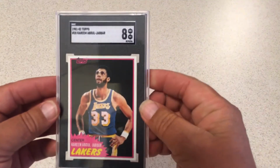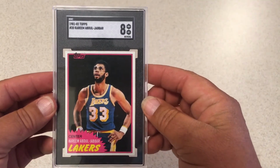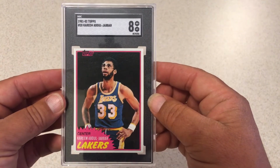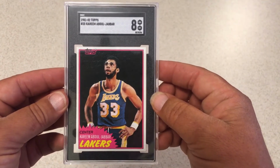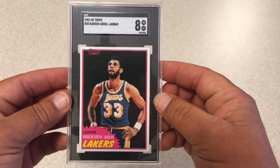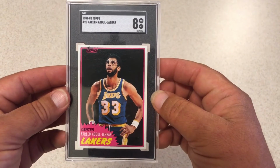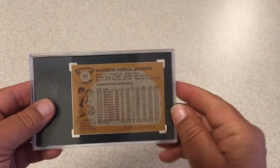Last card of the basketball. You saw another one of these in my first video as well. I had 2 of these that I put in. 81 Topps Kareem. These were both really nice, from an online auction that I picked up for really cheap. This one got an 8, the other one got an 8.5. I'm going to hang on to the 8.5. This is a really nice 8. Great registration. Great card of Kareem. Alright, so that does it for the basketball.